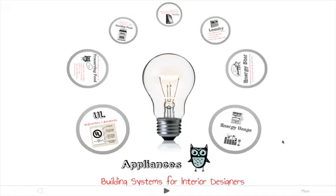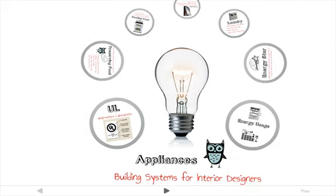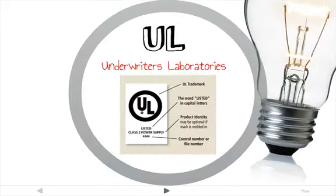All right, so in addition to lighting, there are other electronic devices that designers have to deal with, namely appliances. This lecture primarily focuses on residential design, but there really isn't a lot of difference between installing a dishwasher in a commercial environment, like in an office break room, than installing it in a home, to be honest.